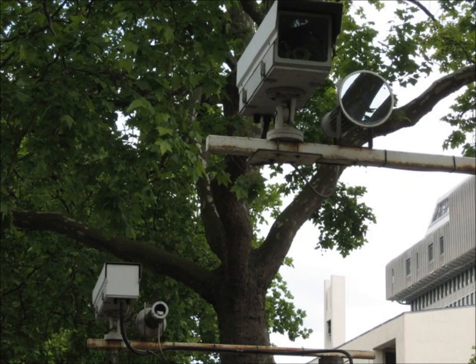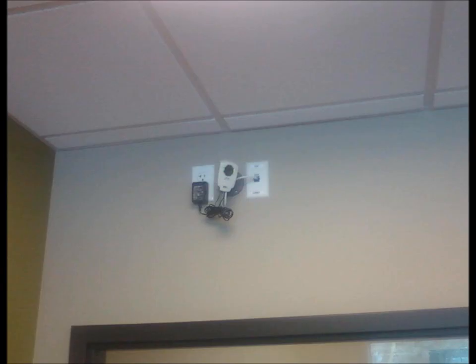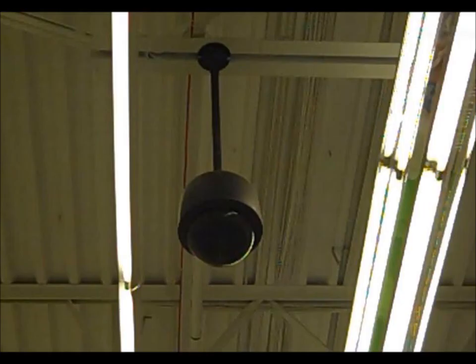CCTV cameras can appear as the typical surveillance box camera, the smoked dome camera, in which the camera is hidden behind a smoked dome to disguise its presence or where its footage is targeted, as well as covert cameras, which can be disguised as countless everyday objects, such as a smoke detector.